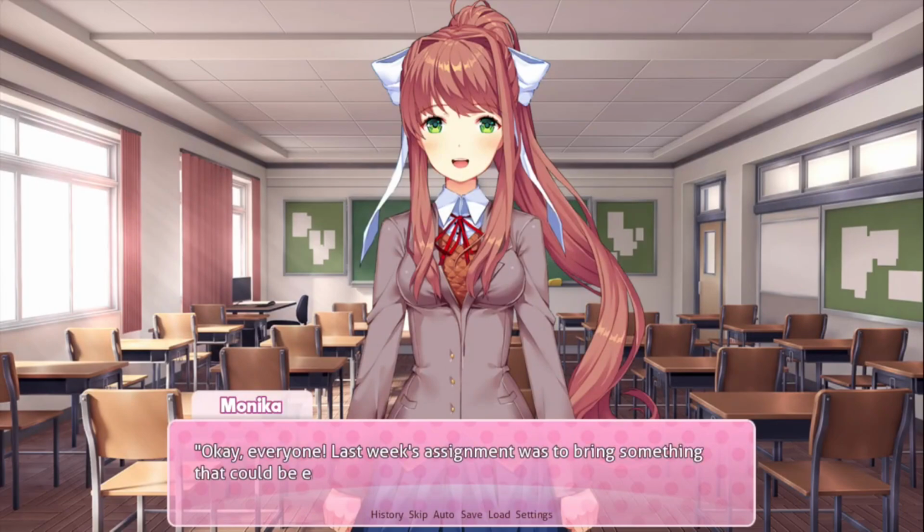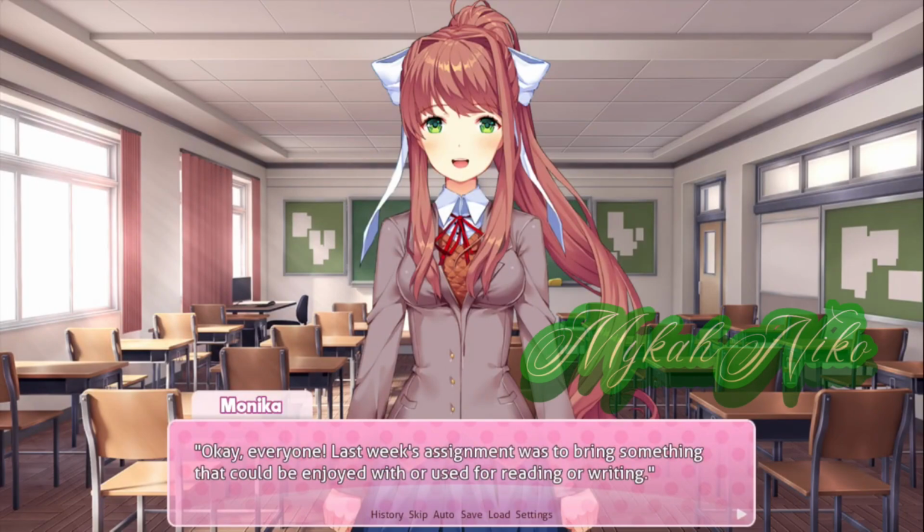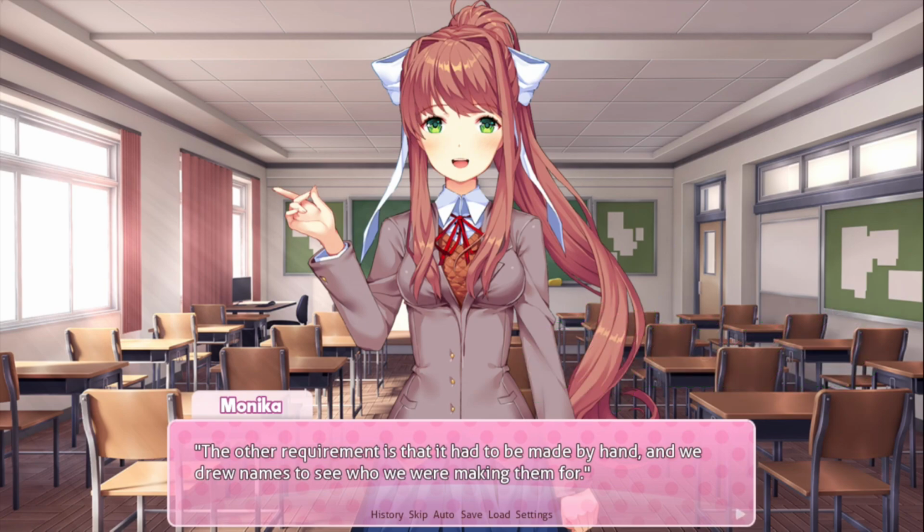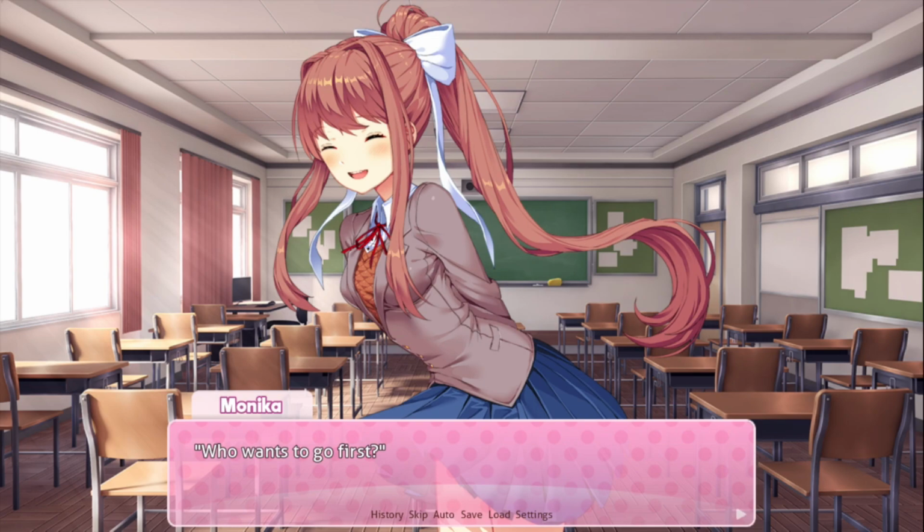Okay, everyone. Last week's assignment was to bring something that could be enjoyed with or used for reading or writing. The other requirement is that it had to be made by hand, and we drew names to see who we were making them for. Who wants to go first?